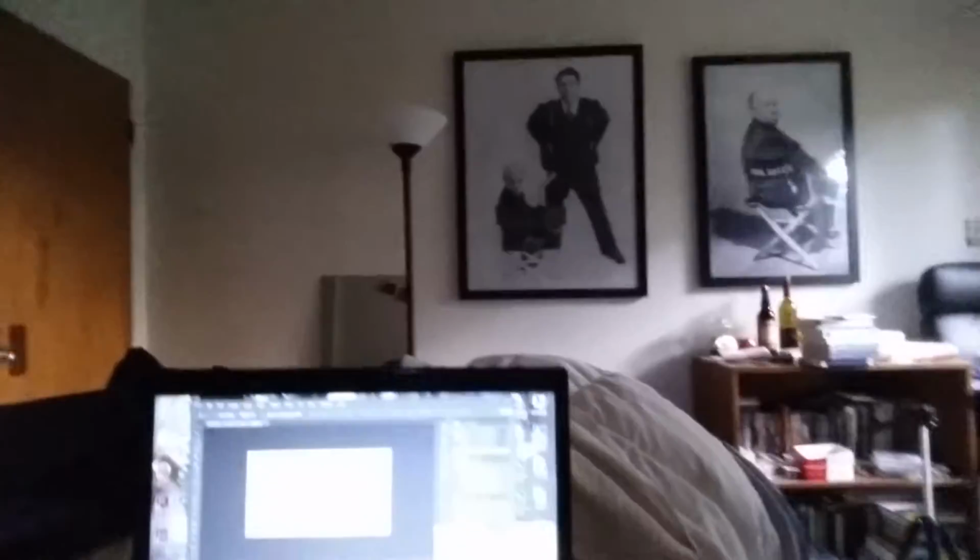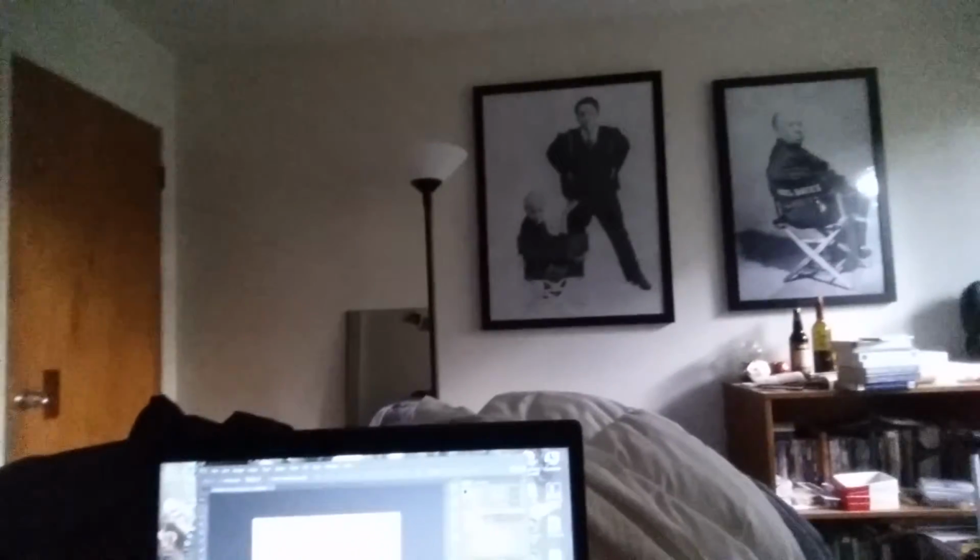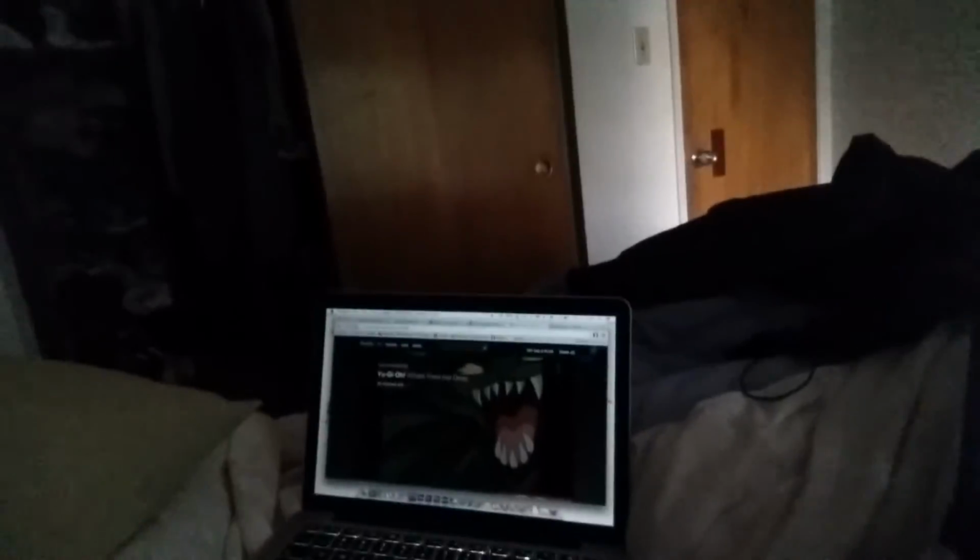So that's what I'm doing right now, and you can look at my setup. So I've got my Dell here, and then on the other side I've got my Mac. And my Mac, while I'm making this picture, since I don't have to really listen to any of the music since I'm not editing right now, instead I'm watching Yu-Gi-Oh! on Hulu.